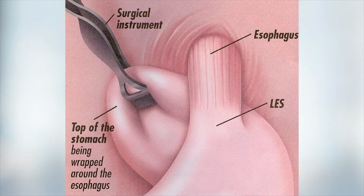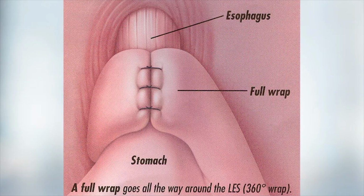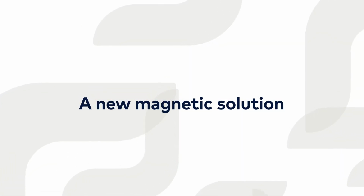We have a couple of ways that are very effective. The traditional way is a fundoplication. In the fundoplication, the fundus, or the upper part of the stomach, is mobilized so that it can be wrapped around the lower part of the esophagus.